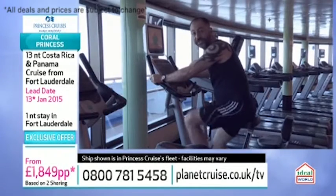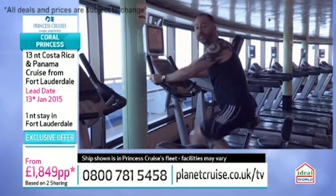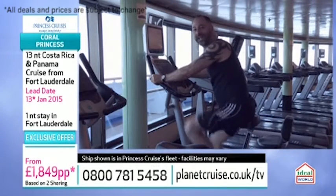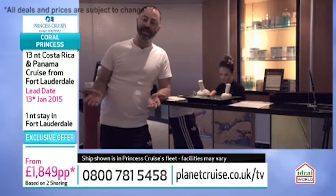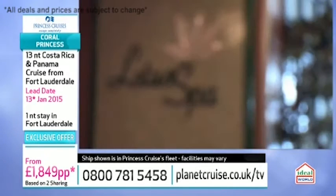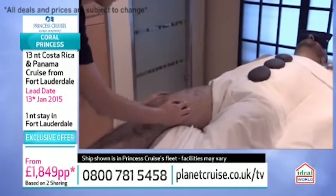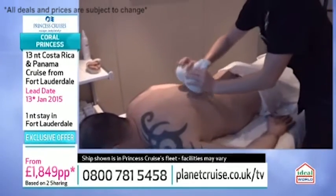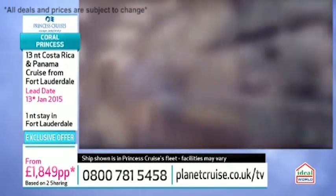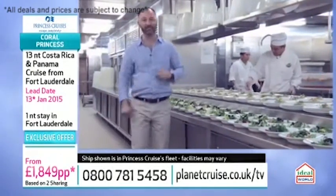In the fitness centre, you'll find all the latest equipment, plus a range of classes including cycling, Pilates, yoga, stretch and abs. But if chilling out and being pampered is more your thing, then you might want to head up here, to the tranquil environment of the Lotus Spa. With a menu of dozens of calming and rejuvenating treatments, the Lotus Spa is guaranteed to be one of the highlights of your cruise.